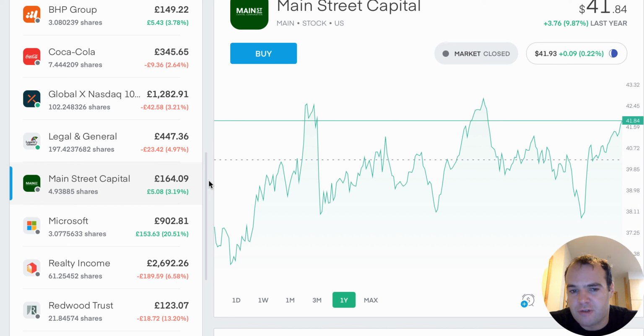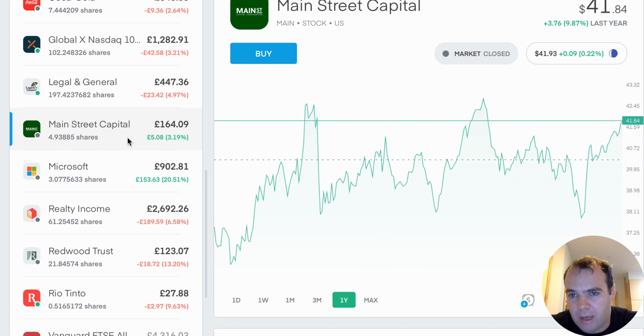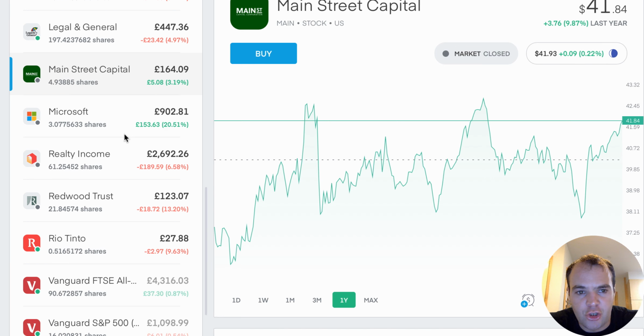Basically dollar cost averaging. So investing every week, and obviously buying the highs and the lows, and you can see that average line is nice and low compared to where it's normally at. So that's looking quite good. And again, it's currently at £5, so a good start.